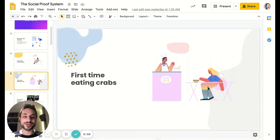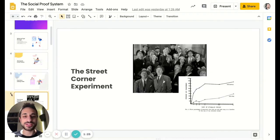So let's think about a story, right? First time at the restaurant eating crabs. So you've ordered your share of crabs and the order arrives at the table. But tough luck, you don't know how to crack them open. Okay, what do you do? Well, if you look around, there are other people at the restaurant that are also eating crabs. So you can probably imitate their behavior and find the way to crack the crabs open. So problem solved, right? Just by mimicking other people. And of course, we tend to do that a lot.